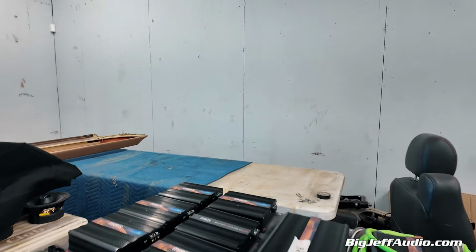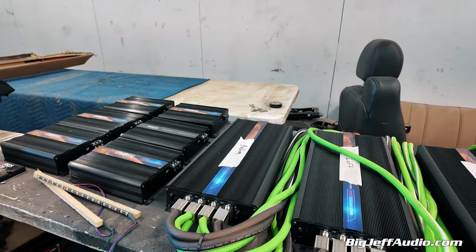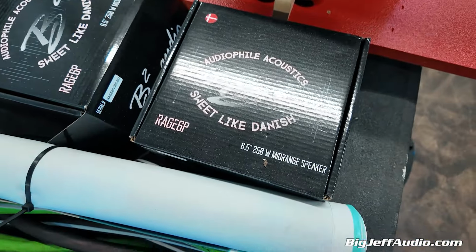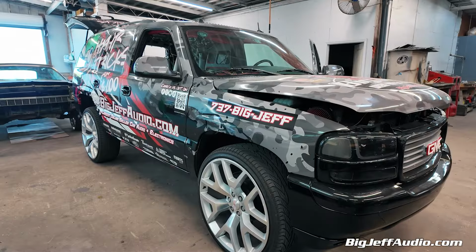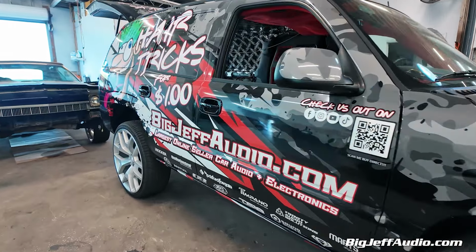Here you go. As you can see, we're going to keep the Marts Digital amps on it because they never failed. They played throughout all the shows and everything else. So we're going to be installing some Rage 6Ps from B2 Audio. It's going to be built for maximum hair tricks. So it's going to get a brand new box and everything.